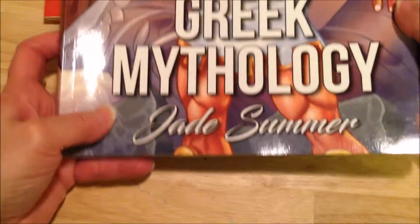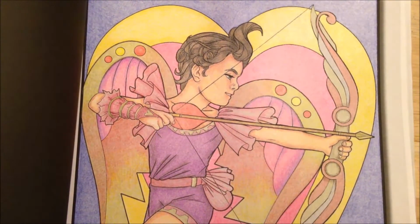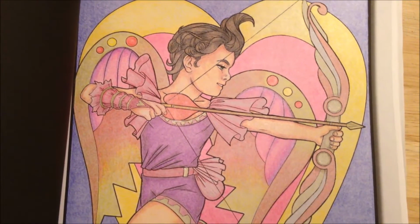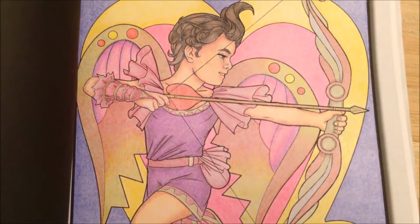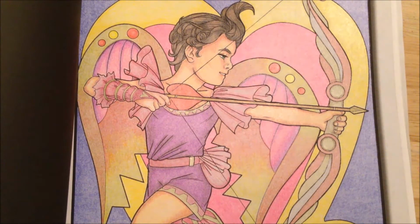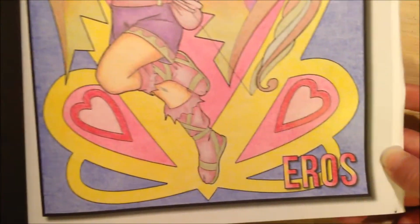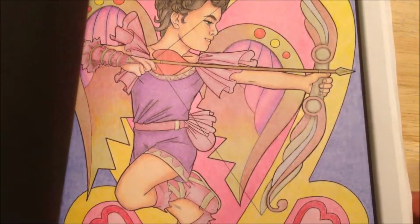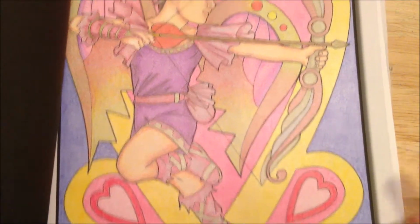I have a favorite in Greek mythology from Jade Summer. This is Eros, the god of love. I like to think of this as my cotton candy boy. But I'm really pleased. I had a lot of fun coloring this. I did this during Color and Chat with Sammy. She held a week-long coloring marathon, and this is the one I did for that. I don't know, it's pretty, and I used Pelican pencils.